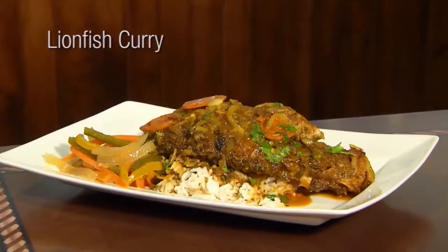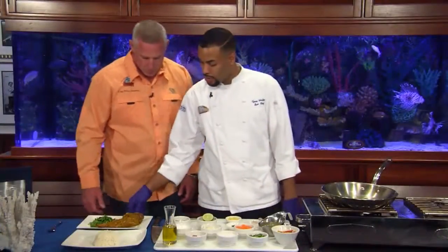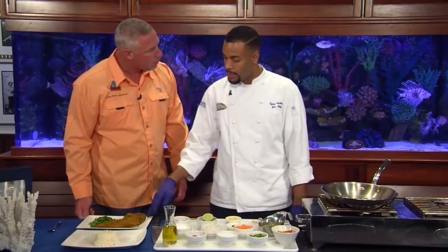I'm at the Rumfish Grill on St. Pete Beach, Florida. I'm with Chef Tyson. Tyson, what are we cooking today? Today we're going to be doing a whole lionfish curry. Nice. So here I have my lionfish in its whole form. It's already been cleaned of the spines on it.